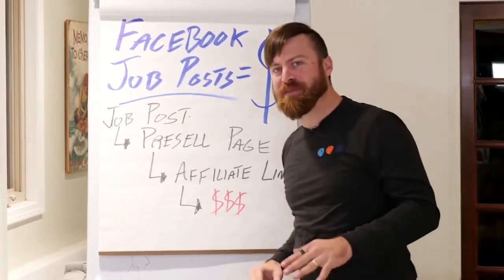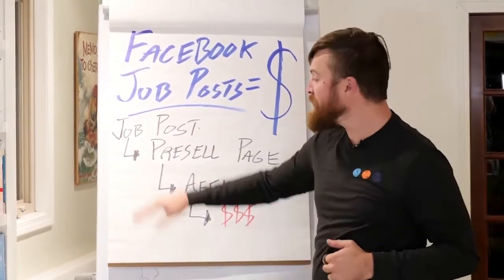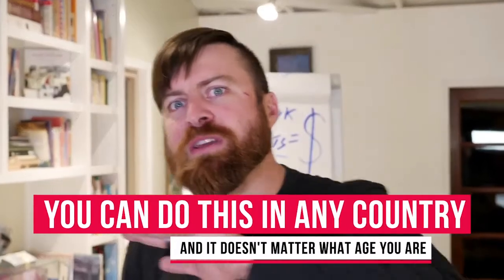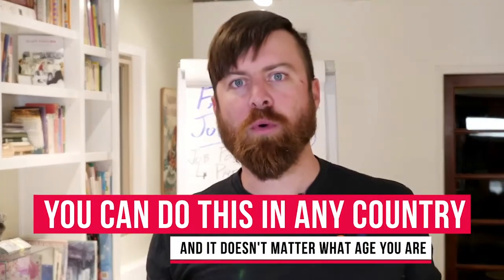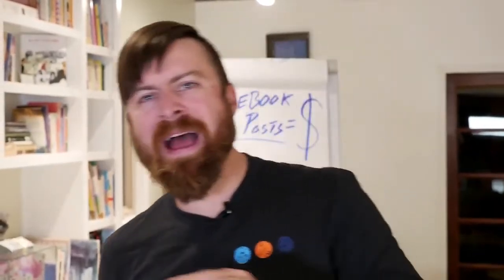And there's 2 steps in between, which we'll be going over. There's 4 steps to doing this: job post, pre-sale page, affiliate link, money, baby. And here's the kicker, you can do this no matter what country in the world you're from, no matter what age you are, no matter if you're on a mobile phone or a computer, and you don't need to spend a dime, not a dollar, not a cent to do this and make money doing this.